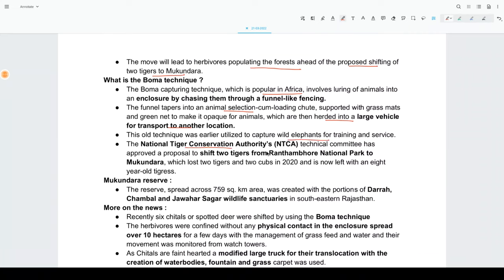The National Tiger Conservation Authority's technical committee has approved a proposal to shift two tigers from Ranthambore National Park to Mukundra Tiger Reserve. And before these tigers get there, the government officials are trying to populate the Mukundra Tiger Reserve so that these tigers have enough prey base.